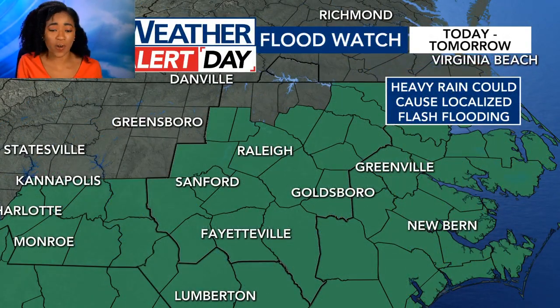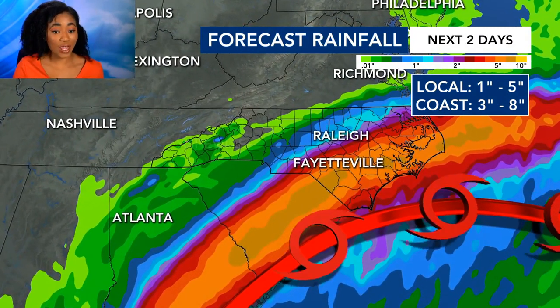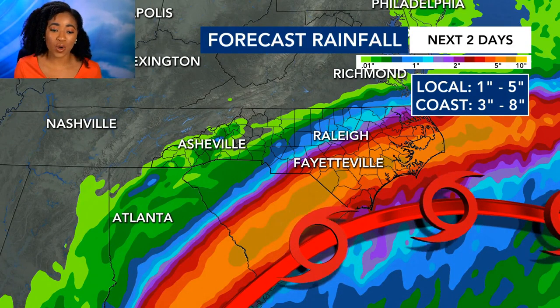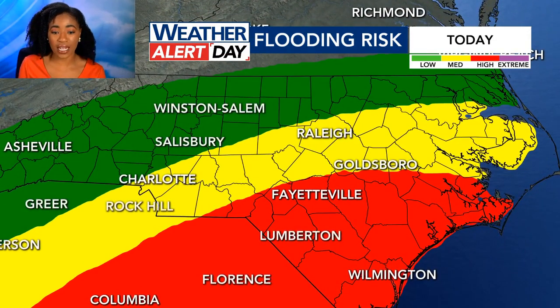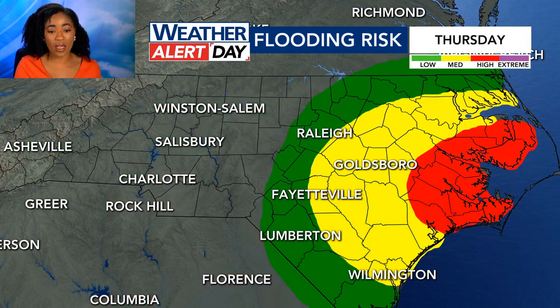Today, though, we do have a WRAL weather alert day in place. Heavy rainfall could cause localized flooding today into tomorrow. We're talking about 1 to 5 inches of rainfall locally. At the coast, those totals will be higher. Upwards of 8 inches will be possible with isolated totals around 10 inches. We are going to watch the potential for flooding as we get some heavy rainfall. There is a high risk of flooding in place for some of our southern counties and a lower threat for flooding in place for some of our northern counties. By tomorrow, that high risk of flooding is going to shift towards the east along the coast as Idalia makes its way over the Atlantic by the weekend.